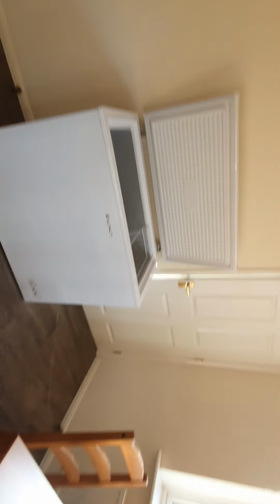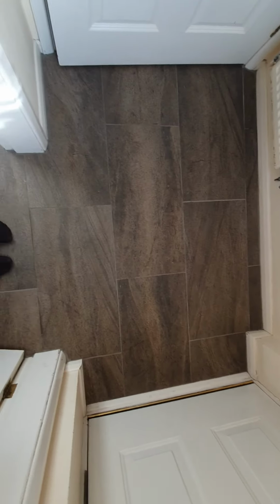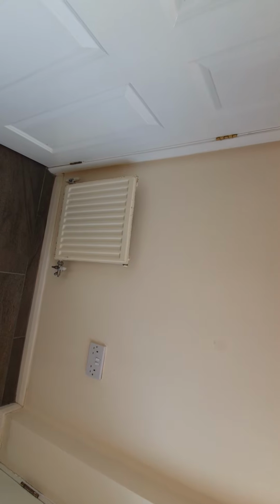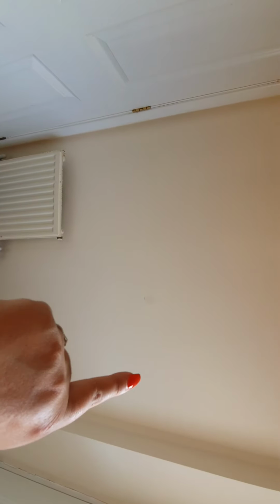I'm just going to turn this off. Well, I'm just going to head into the rear of the property. So we have an inside downstairs WC. So the tiles flow all the way through and they're clean with no hairs, no dirt, no dust. In front, your radiator is rusted, top and bottom. And above, there are no marks apart from one small scuff mark.